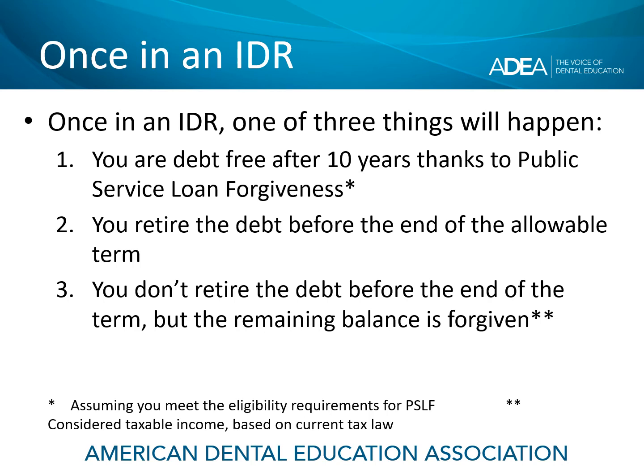So one way to look at how an IDR works is the following. If you start repayment with an income-driven repayment plan, one of 3 things is going to happen to the debt. First of all, you will be debt-free after 10 years of eligible payments if you are participating in the Public Service Loan Forgiveness Program known as PSLF, and we have a separate module on PSLF. So once you're in an income plan, the first thing that could happen is after 10 years, you're completely debt-free thanks to Public Service Loan Forgiveness.